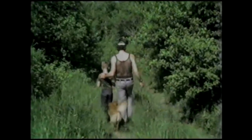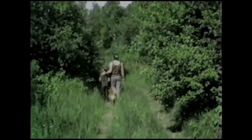Hey, kitty. Oh, there you go. Road's really growing in. Whoa, I'm gonna trip if I'm not careful. Let me see it. You want to do it? You still running? Yeah.